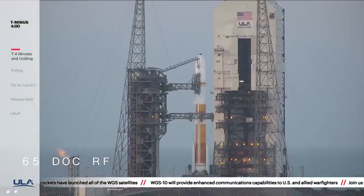This is Delta Mission Control at T-minus 4 minutes and holding. Two tests have been run to resolve the issue reported earlier, and both have been successful. We are still awaiting an update on a new T0.